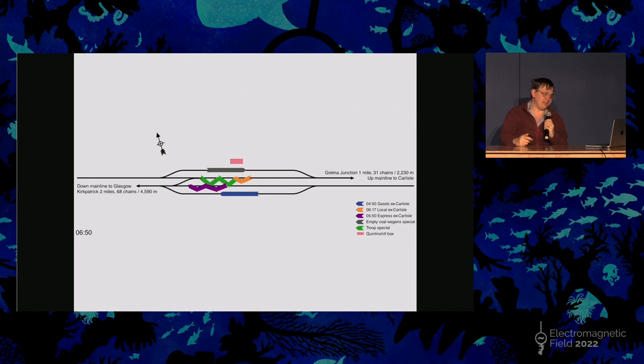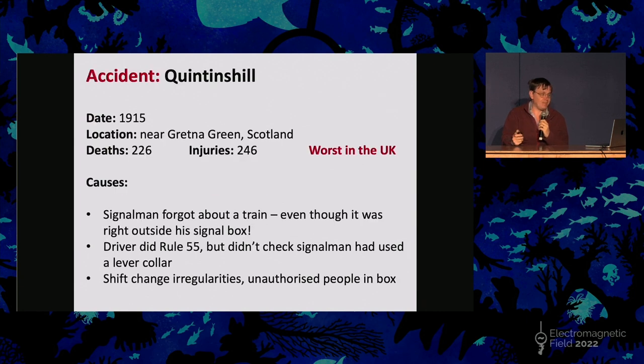Well, basically, the signalman forgot about that orange train. Now, just to make this even more ironic, that orange train was the train that he had travelled to the signal box on that morning and had got out when it was stopped outside the signal box. But he still forgot about it. The driver did do Rule 55, but the signalman hadn't used a lever collar and the driver didn't check that.